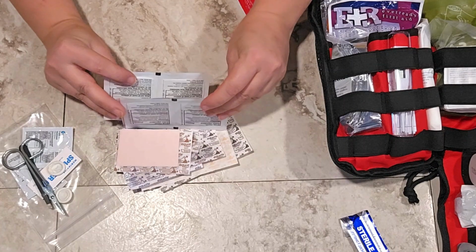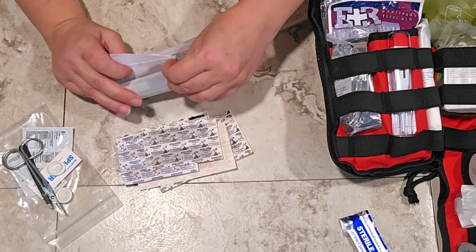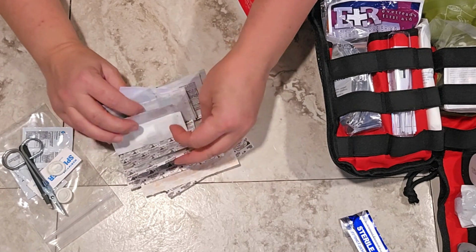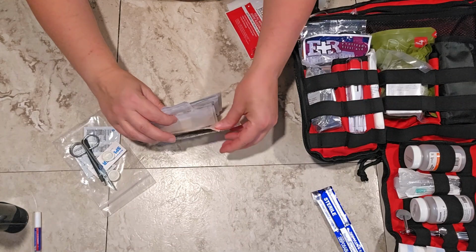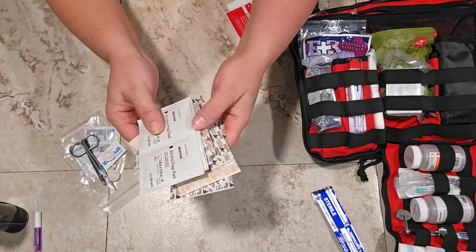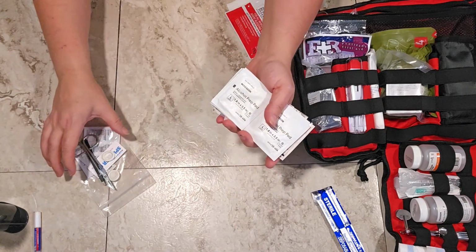Some alcohol prep pads, and then you can just see there's moleskin. There's all different sorts of band-aids, bandages of different sorts. Steri strips are in here, which is awesome. Large bandages, small bandages, all different sizes, everything that you could possibly need. They do sell refill packs for this.